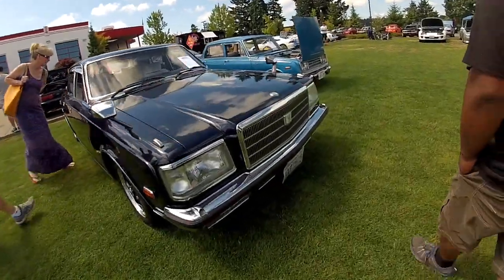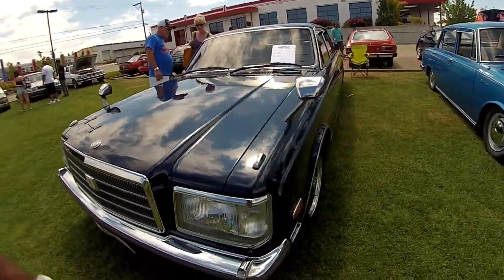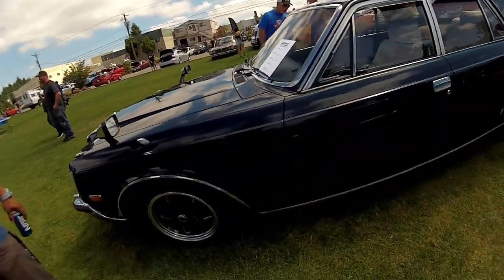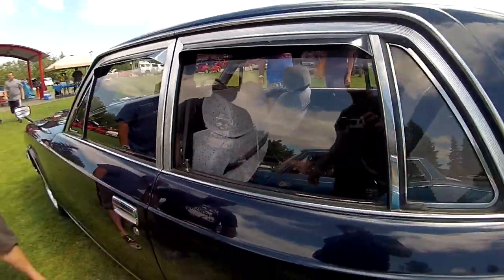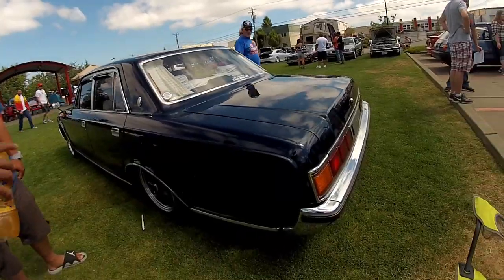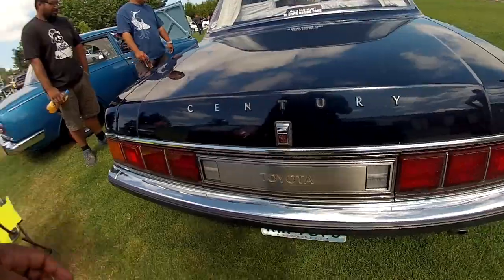Well, looky here. 1990 Toyota Century. So basically this was a limo in Japan. Wow. You know, Yakuza, VIP. This is so fancy, like, look at the back curtains. Yakuza, this is how you roll. This is a Yakuza car right here.